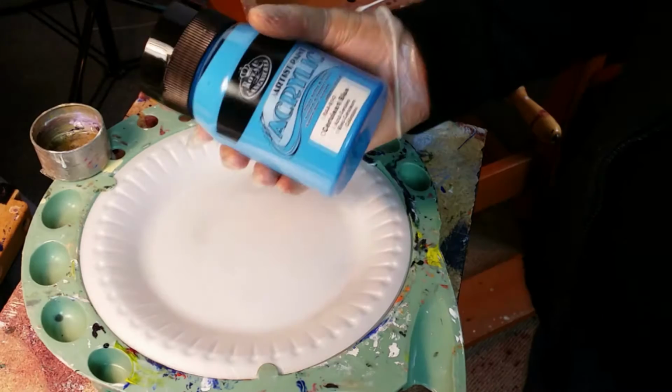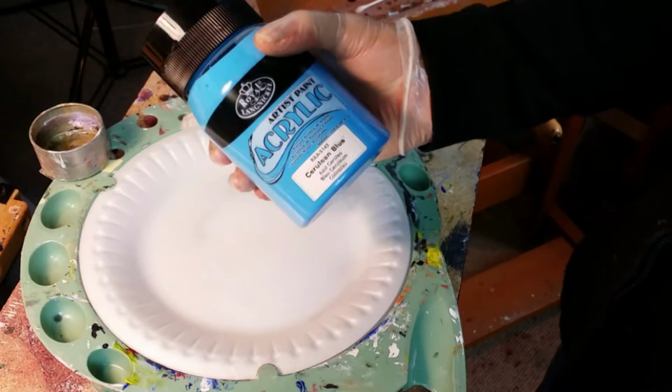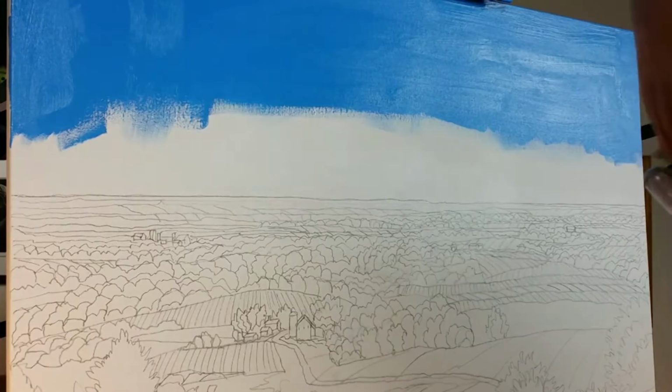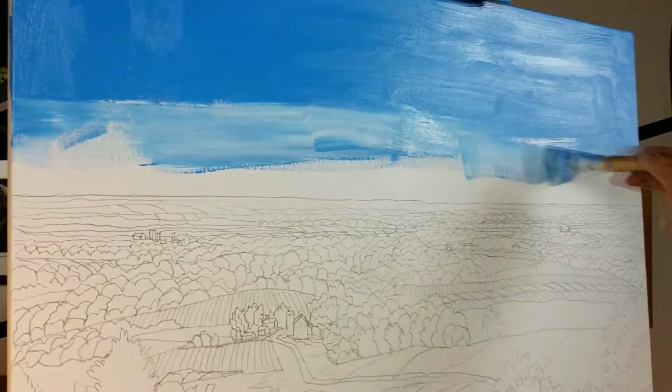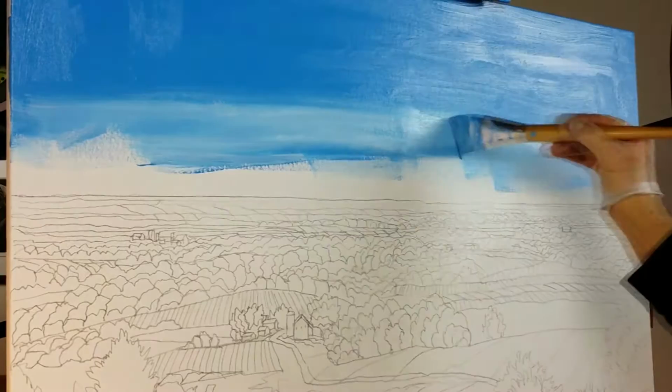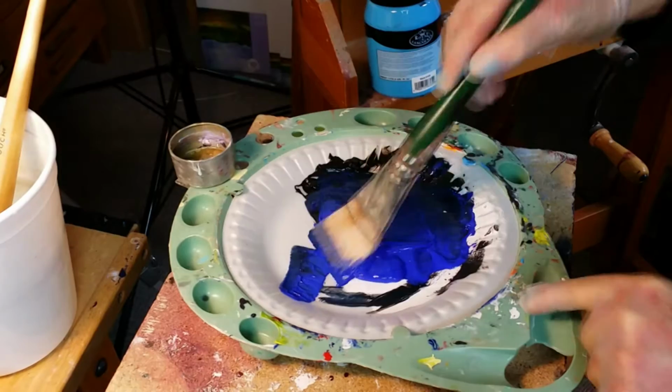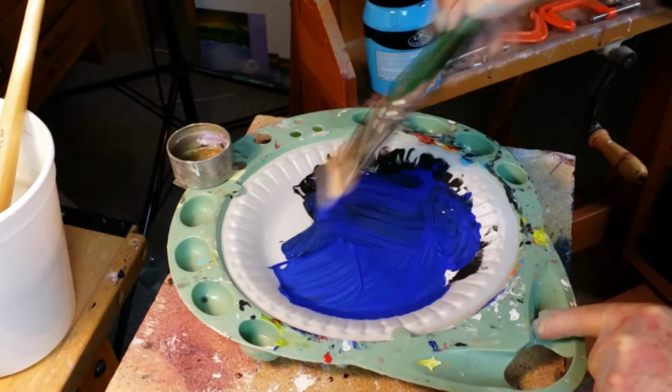I'm very fond of underpainting using acrylic paint, and in this particular case we're using Royal Langnickel Artist Paint Acrylic Cerulean Blue. That is thick paint. Okay, let's get the white and blend the white in there if we can. Okay, now for the bottom layer, we are going to mix ultramarine blue and black. That seems to work best for my underpainting.